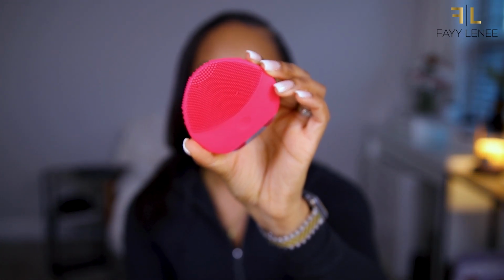It's basically a silicone cleansing device, which I love because it's much more sanitary, which is super important when you're talking about things that you're putting on your face. And it's also much, much easier to clean. There are a couple of different modes and speeds and strengths that you can set on this. I pretty much always use it on the first level, and that works just fine for me. But girl, I literally could not imagine my skincare routine without it, so definitely recommend.